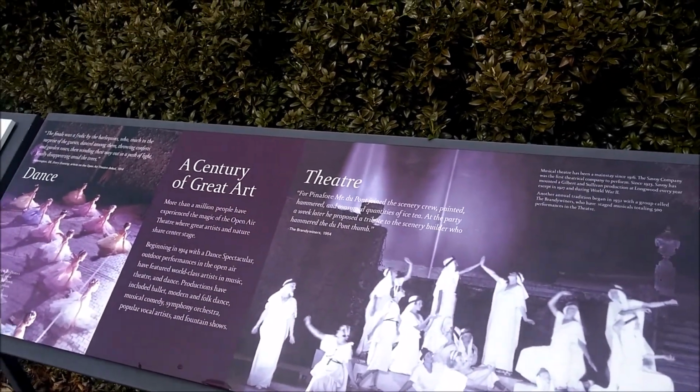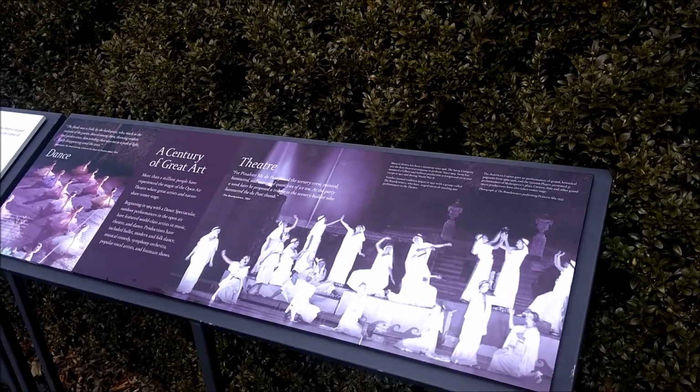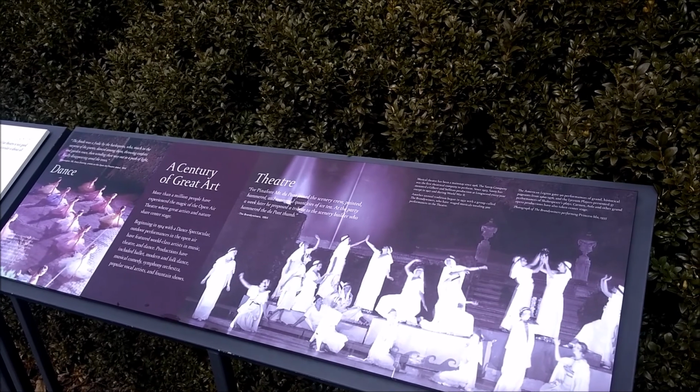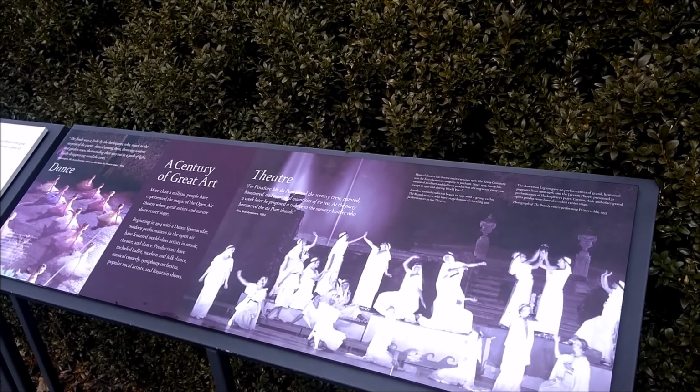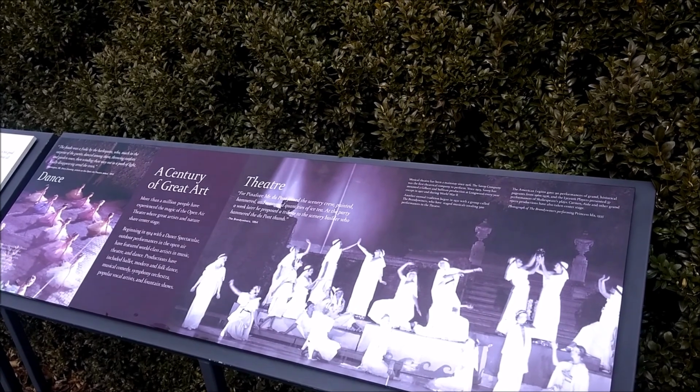Interesting. Very interesting. That's a lovely phrase here. For Pinafore, Mr. Dupont joined the scenery crew, painted, hammered, and consumed quantities of iced tea. At the party a week later, he proposed a tribute to the scenery builder who had hammered the Dupont thumb.